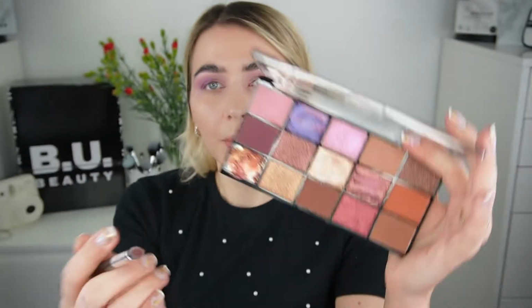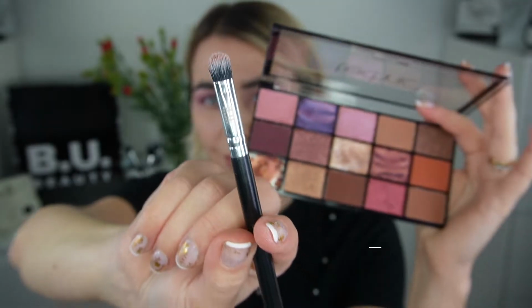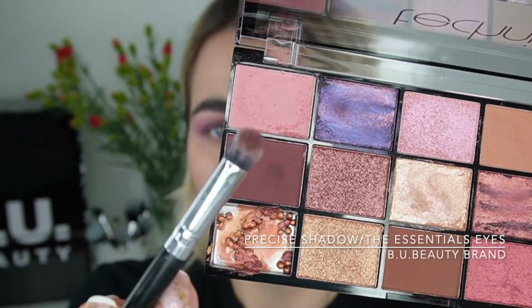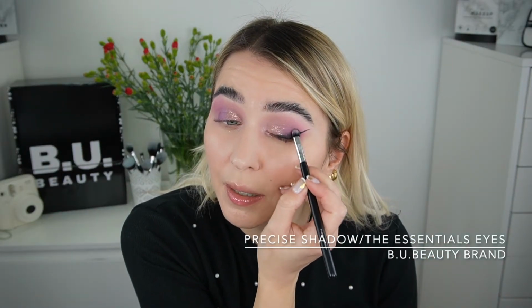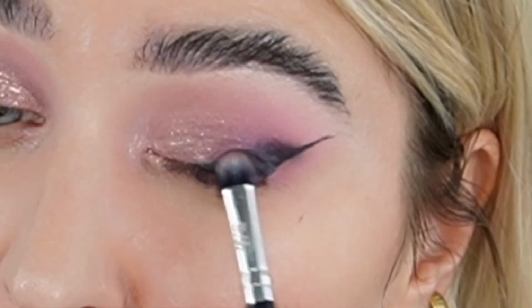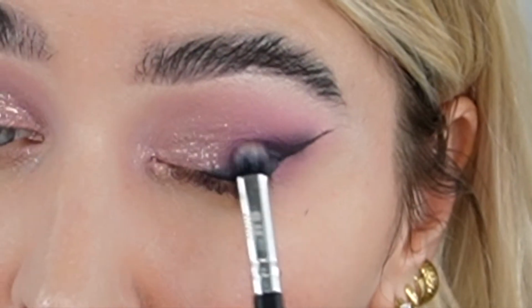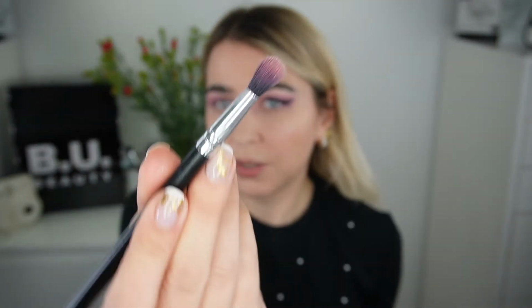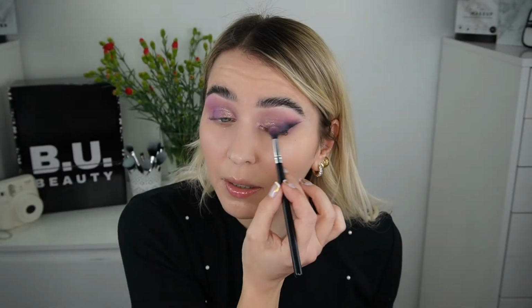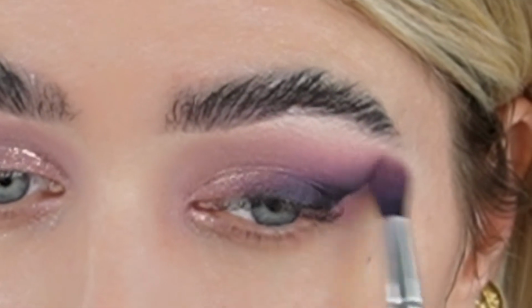So what I'm gonna do, I'm gonna take this darkest shade. I'm gonna go outer corner with that, taking the Beauty Precise Shadow brush. I'm basically gonna go on top of this eyeliner, kind of buff it in. Taking the fluffier brush, the crease blend, the same brush we used before, and just blending through.